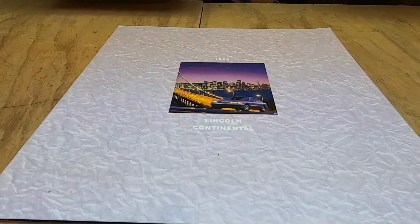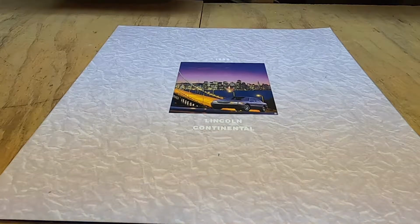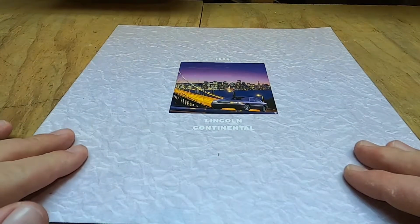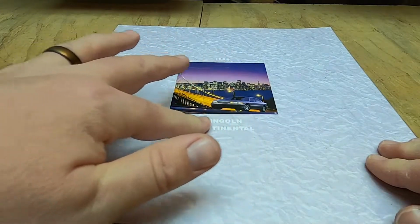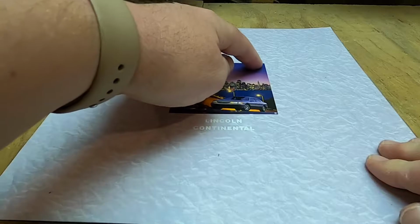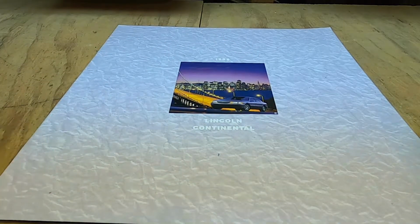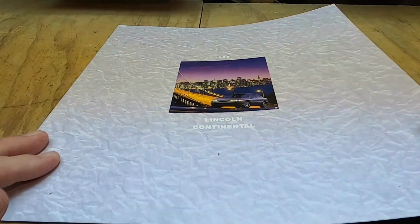This year of brochure from Lincoln was actually a really good year. They had some really nice photography and really nice designs. The Continental brochures all have this crinkle paper finish, raised lettering with the year and then the make and model, and a really nice glossy photo of the actual car in picture, and they all kind of fit the representation, so we're going to go over this.